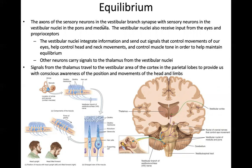So the axons of those sensory neurons in the vestibular branch synapse with sensory neurons in the vestibular nuclei in both the pons and medulla. Now, with balance, we also have a lot of input coming from our eyes, because vision helps a lot with balance as well, which explains why I had you all stand on one foot. It's a lot easier to do it with your eyes open than with your eyes closed. And that's an easy way to demonstrate the importance of our eyes with balance.